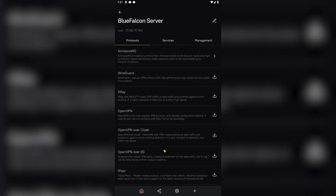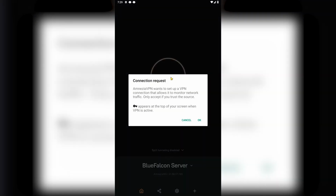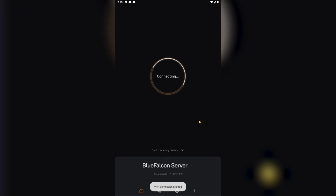Now that your server is set up, let's connect to it. You don't need any extra app, just open the Amnezia app, go to the Home tab, and press Connect. The app may ask for some permissions, just accept all. Let's check our connection.